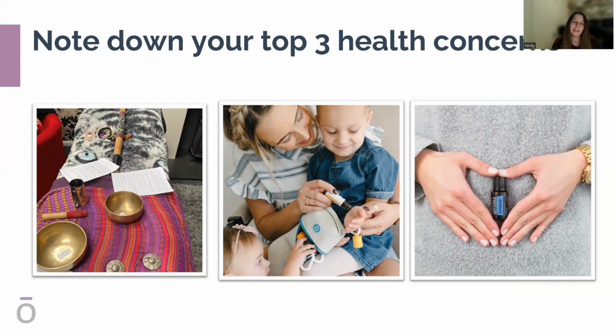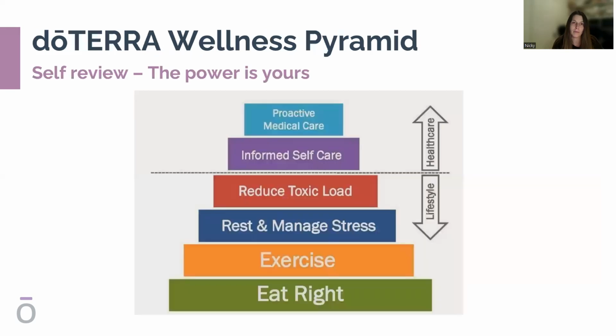It could be anything. So it could be you need to do some more relaxation, or it could be you want to look at helping your children or other relatives. It could be that you have an issue yourself. Maybe it's a digestion issue, a respiratory issue. Maybe you've got some ache. Maybe you're struggling to sleep, a hormone problem. Just write them down and please share them with the wellness advocate who sent you this video link and they'll be able to help you further.